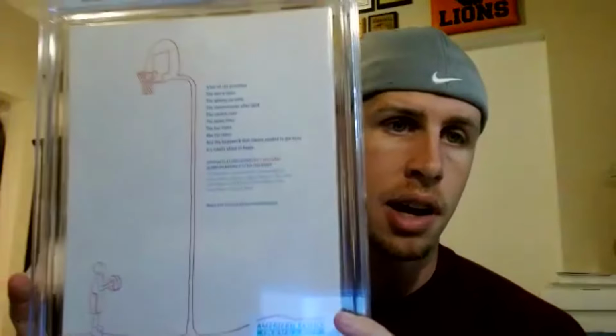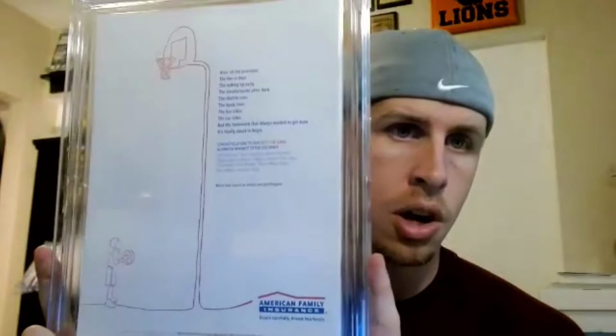So I projected this at a 9.4. But one of the things that the graders notes said was multiple eraser marks, which is really interesting. I've never had that come back on one of my slabs as a graders note. And I do remember I had to spend a lot of time erasing on the back of this.